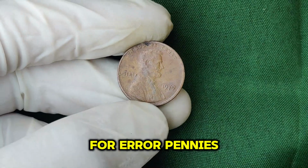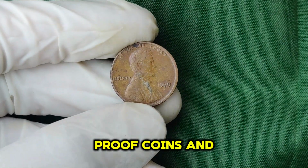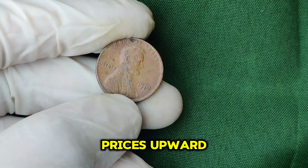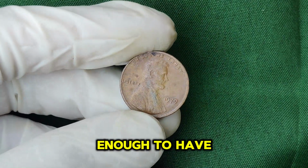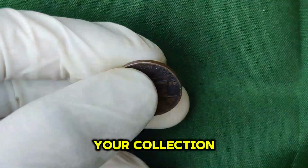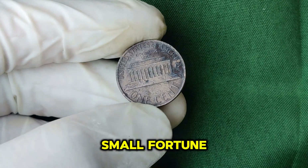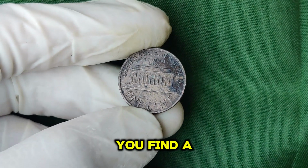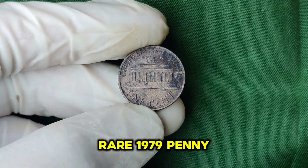The demand for error pennies, proof coins, and those in near-perfect condition continues to drive prices upward. If you're lucky enough to have one of these rare pennies in your collection, you could be sitting on a small fortune. So what do you do if you find a rare 1979 penny?